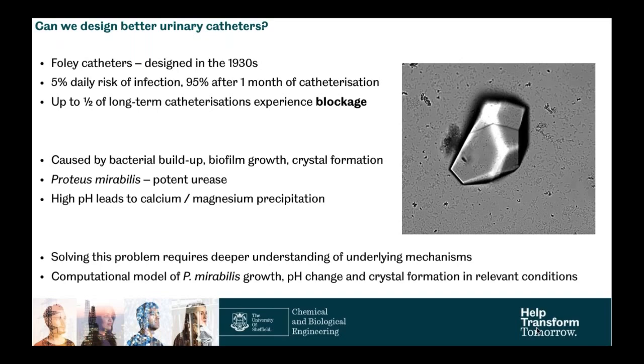So there have been a lot of solutions tested to try and fix this problem. New surfaces, different designs of the catheter, adding antimicrobials, treating with antimicrobials, all that sort of thing. But none of them have been successful so far, or had any real success in that area. And our belief is that to solve this problem, we need a deeper understanding of the underlying mechanisms.